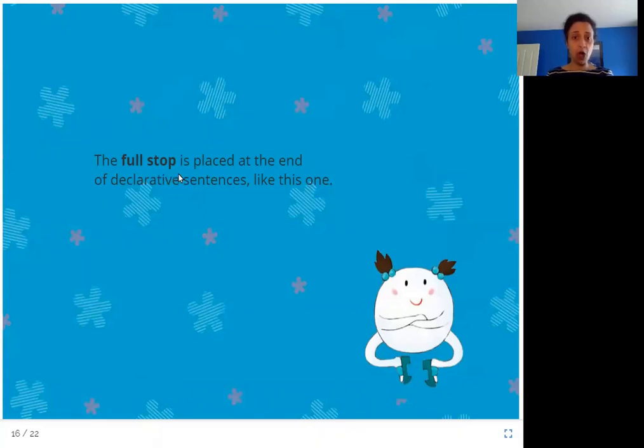The full stop is placed at the end of declarative sentences like this one. So what is a declarative sentence? It is a sentence that just makes a statement that is true, that is accepted by everybody, that everybody is agreeing with, and that's what a full stop is used for, at the end of such a sentence.